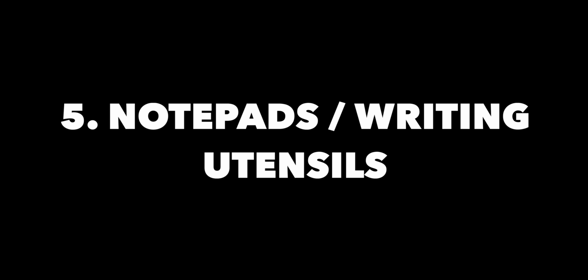Number 5, notepads and writing utensils. Notepads and pens and pencils, maybe a Sharpie. If you're labeling equipment with tape, you're gonna need some Sharpies. They are so useful, especially when you're in the creative moment and you just need to write something down, or you're working in the studio as the engineer or producer and you're like, hold on, let's just write down the names of the songs, or hey, what mics are we using? Let's make a mic list. Hey, take this, rip the paper off, give it to them. Go plug these into those lines out.